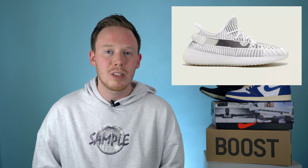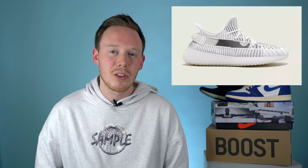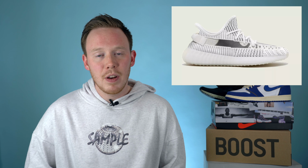Moving on to December 27th, we've got one of my most anticipated Yeezy releases of the entire year, the Yeezy Boost 350 V2 Static. This is another release date that you definitely have to take with a grain of salt, because the only place that I've actually seen this date is from Yeezy Mafia. The release date hasn't been officially announced.